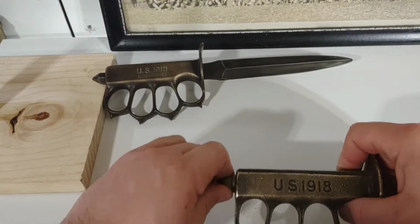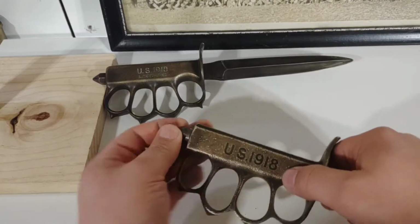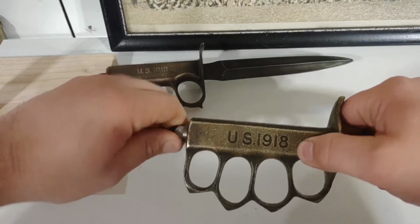It's actually really hard doing this when you're looking through a camera. I don't know if you guys have tried that. There we go.